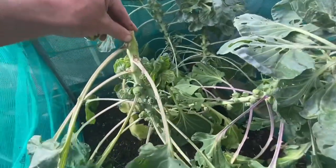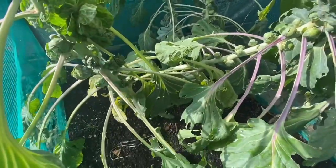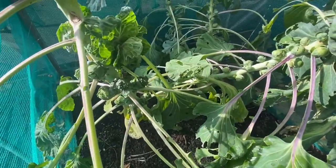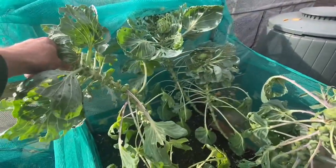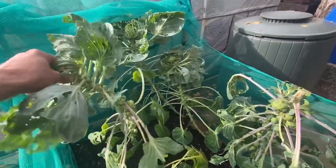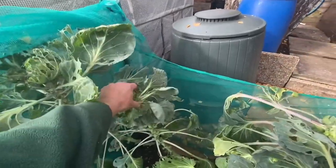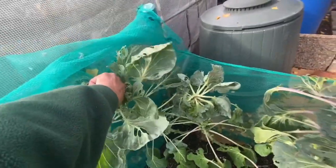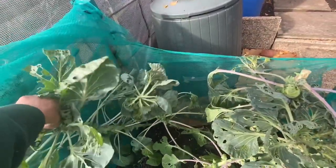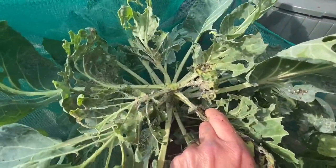This one has blown the two tops, but I need to harvest this because this one is well blown. Really, I should have staked this one up, but I didn't bother. Let's take the head off of that, and the head off of that one as well, because look at all that lot.